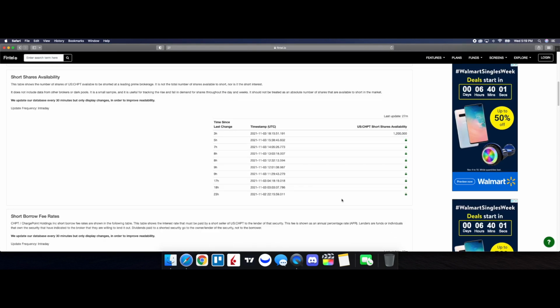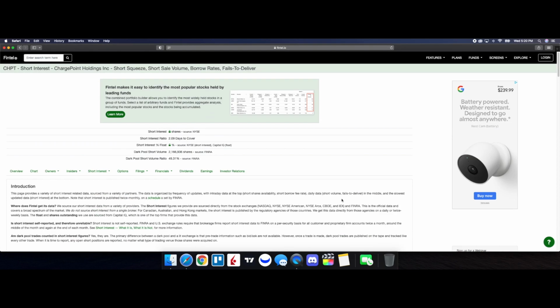So ChargePoint actually does have short squeeze potential due to the fact that there's a lot of negative market sentiment around the stock. So this is why you see a lot of volatility, and why if you are going to be adding to your position for the long term, you want to be very strategic when it comes to your entries. And as far as for anyone who's trading it, there's definitely some opportunities in this play.